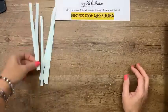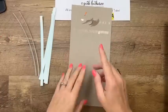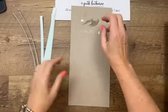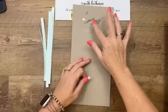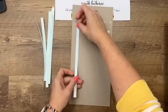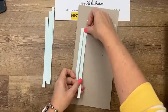Now, once it's dry, cut it down to 3/8 inch strips. I found that 1/4 inch were too skinny, 1/2 inch were too fat. And I have a piece of chipboard here, and I've put adhesive across the top. And I'm just going to start layering these right here.